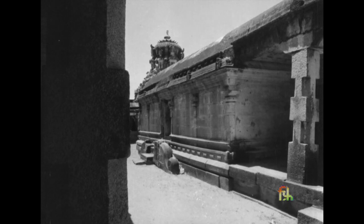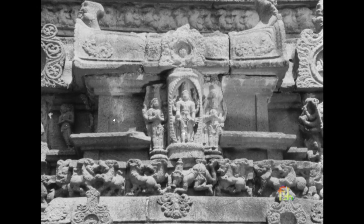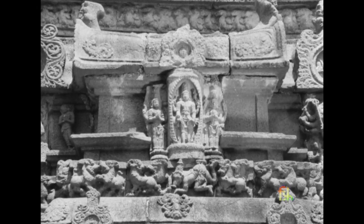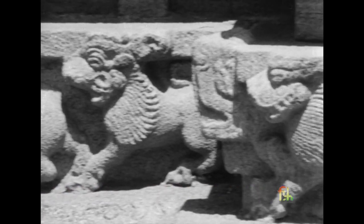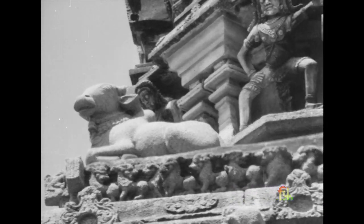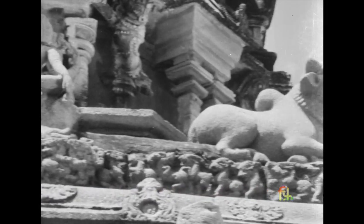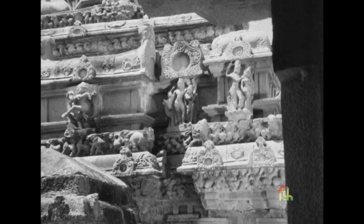In the early years of King Rajaraja's rule, many temples of moderate size sprang up in different parts of his growing empire. One of the most remarkable is the Tiruvalishwaram temple. These sculptures are of great interest for the iconography of the period.